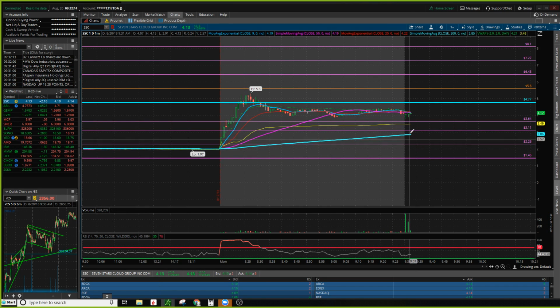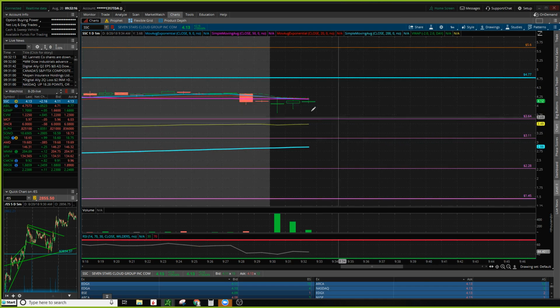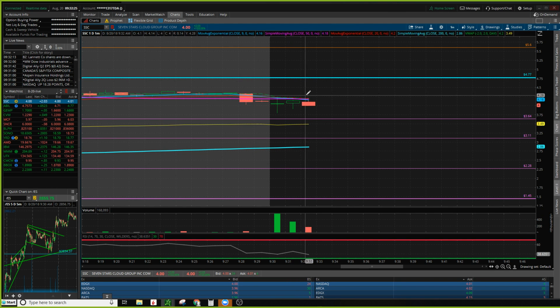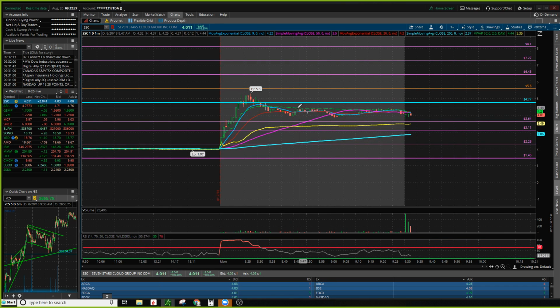So here we go. Let's see if we can get some candlestick closes. Really what I'd like to see is above 440. I know the moving averages are a little 20 cents lower, but I don't trust any of this resistance right in here.